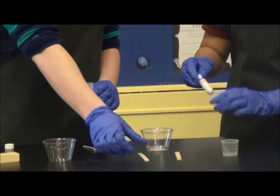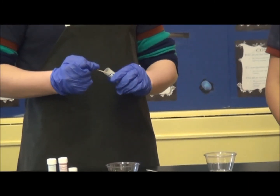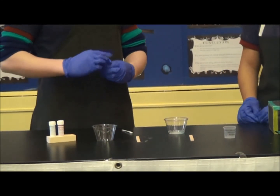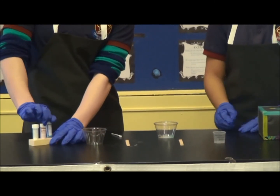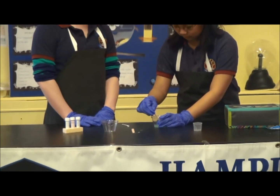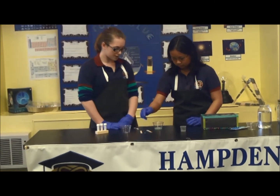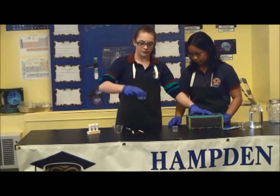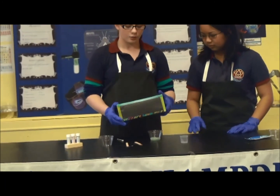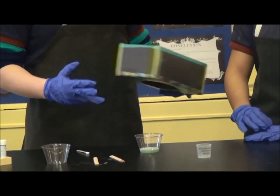Then when you're ready to make it glow, you take the popsicle stick and you take a couple of the copper sulfate crystals and you add them in. And then you stir it. And then once it looks a greenish blue color, like this, you put it into a dark area, like a dark box or something, with something to look into it, and you'll see the dark area light up with a blue.